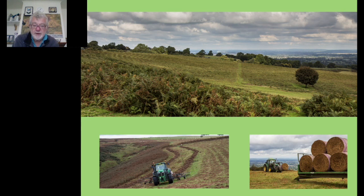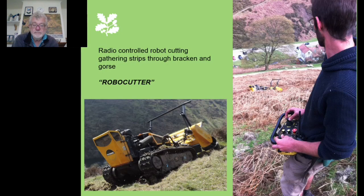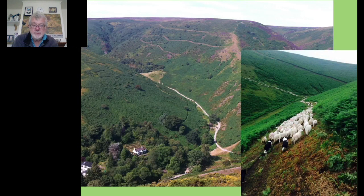We cut and manage bracken, and over the years we've tried a number of projects, turning it into compost, turning it into fuel logs, anything we can to shift the bracken. We cut about 50 hectares of bracken. In places where it's really steep and we can't get the tractor, we've been using this radio controlled robot, and in particular we've been cutting gathering strips to allow the sheep to be gathered from the top, where they're important in maintaining the habitat, to the home farm where they need to be sheared and treated. And here you can see in the bottom right Tom Lloyd's sheep being gathered by his dogs and walking nicely along a gathering strip.